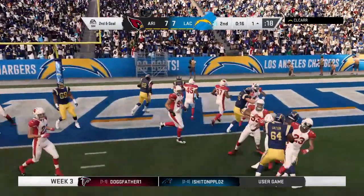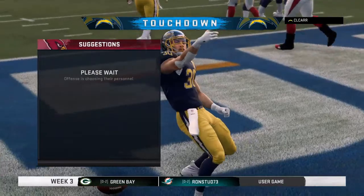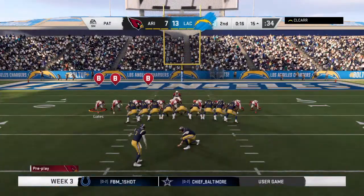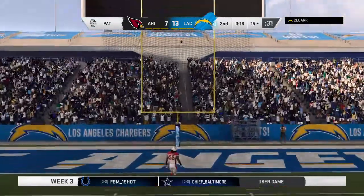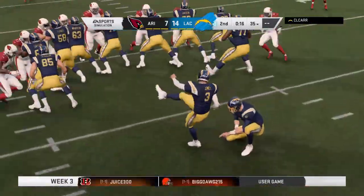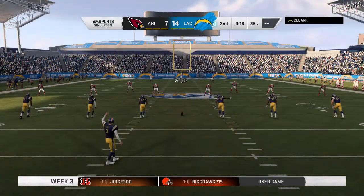One more time with Lindsey. And he is into the end zone. Touchdown, Los Angeles. Philip Lindsey, as the first half is winding down, and the Chargers have taken the lead. The extra point splits the uprights, and that makes the score 14-7.